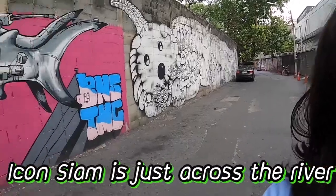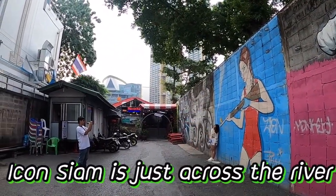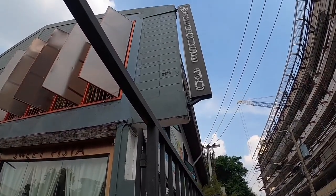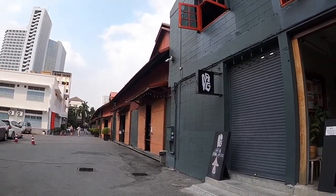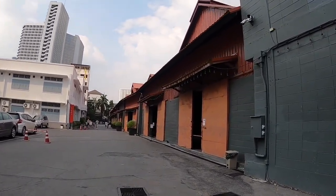Oh, yeah. Oh, I can see Yama's right there. So that means the river is right there, right behind this little tent. So this place is called Warehouse 30. This is a restaurant and lots of warehouses, obviously. Let's check out what's inside.